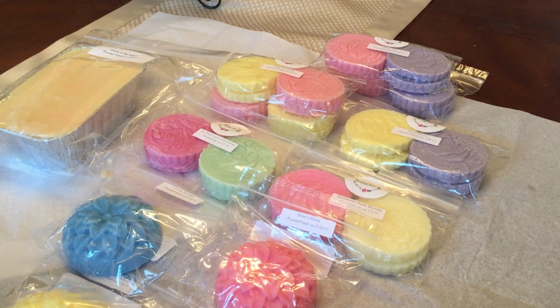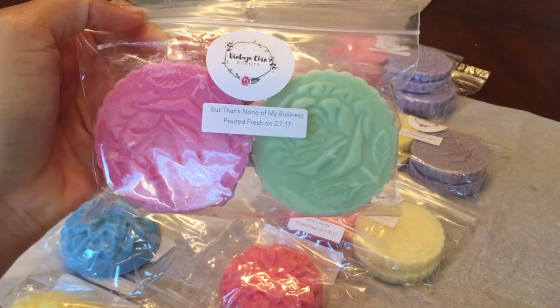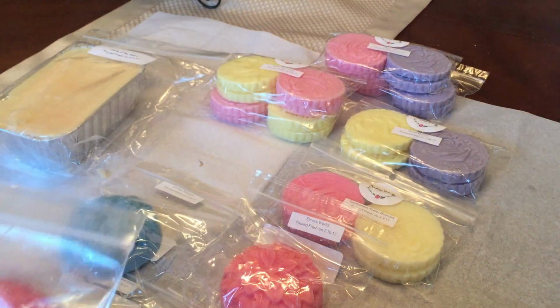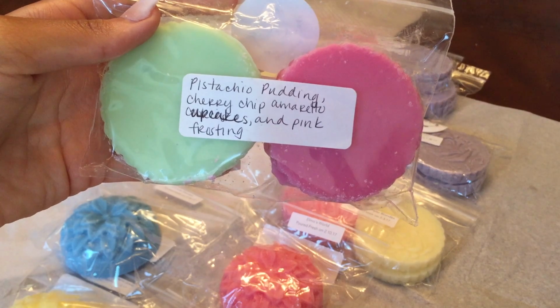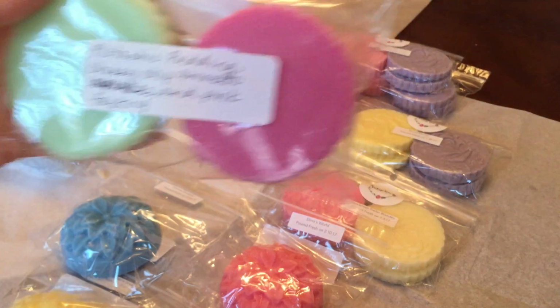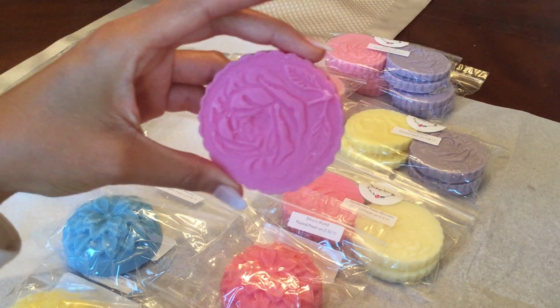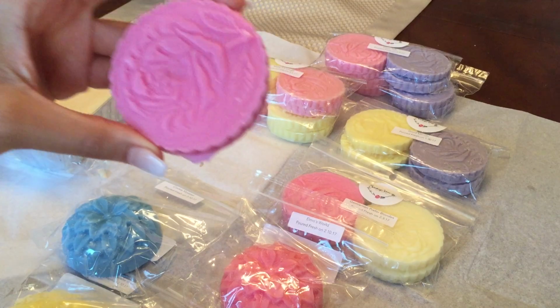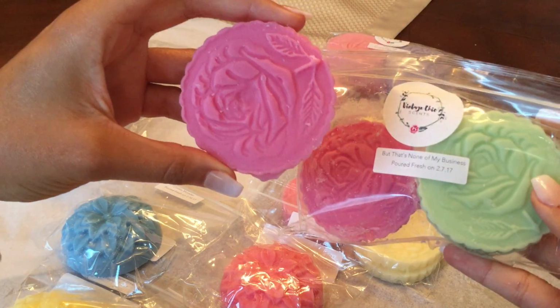I'm going to start off with the 4-packs that I received. The very first one was But That's None of My Business. And this is pistachio pudding, cherry chip amaretto, cupcakes, and pink frosting. I love how she keeps the colors seasonal, appropriate. So, that's what that one looks like. And there's a green one in here as well.